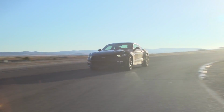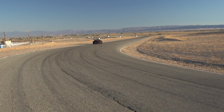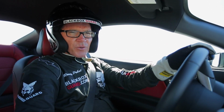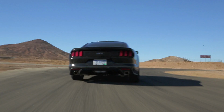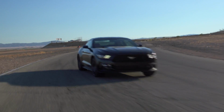I like the shifter. It's light, quick. Flat out around the bowl, revving it out in third gear and up to fourth. Shifts can be done very quickly. The synchros are terrific. I'll tell you what else too, I can just feel how strong the body structure is. Less chassis flex, less vibration. The Mustang is just much better behaved than it was just last year.